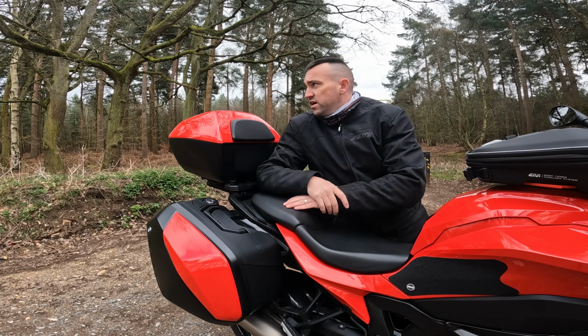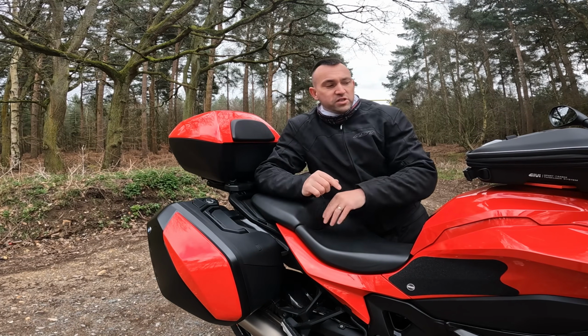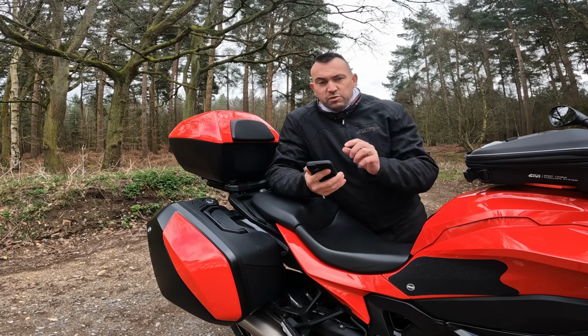Anyway, panniers and top box. Yeah, I ordered these from BMW when I bought the bike. I'm not going to lie, they're not cheap. I'm going to get my phone because I've got the details on my phone there, because I can't remember exactly how much it was now. So, we'll start with the panniers.